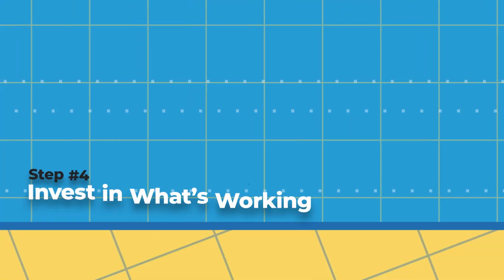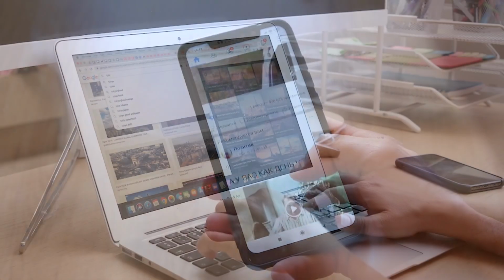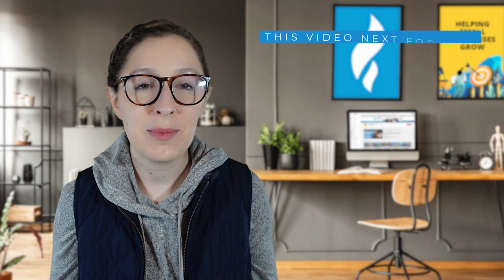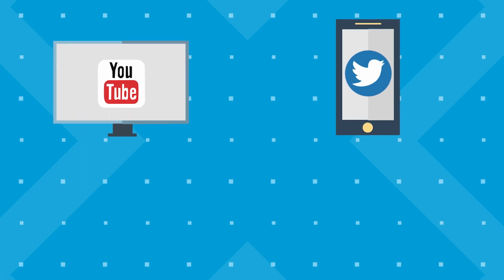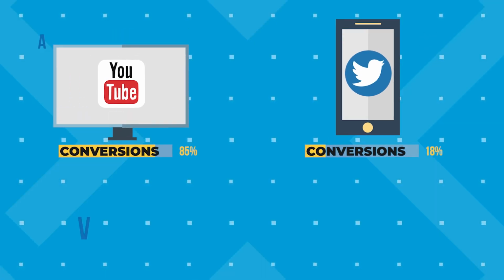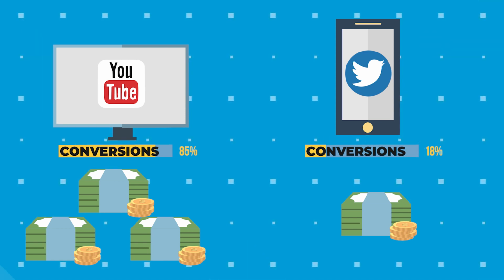All right, step 4 is to invest in what's working. If you've already been running social media ads or Google ads for a while, or if you've been posting YouTube videos or sending out emails, you need to perform an audit to see what's been working for you. If there's a glaring difference between how many conversions are coming from YouTube versus how many are coming from Twitter, invest into the platform that's generating the results. Scale back on the platform that isn't and reallocate the money and time spent there to the one that is.